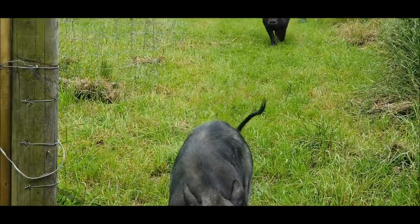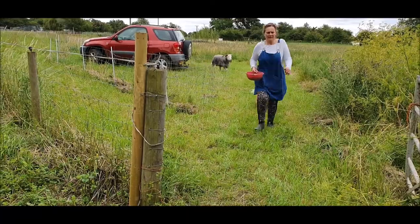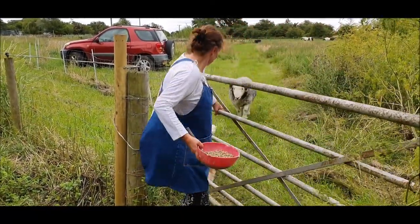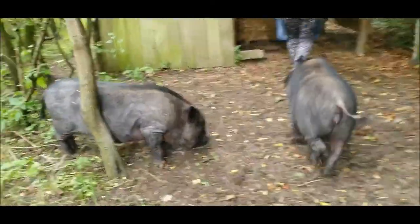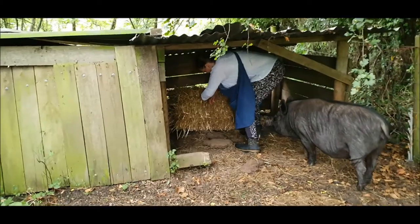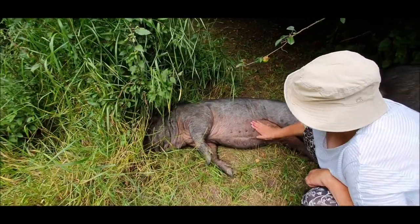We decided to move the pigs into their new paddock. Quick, Jane, he's coming. Phew, that was close. The lawnmower gets its first job pulling the trailer. Mo has a scratch while Ruby supervises the bed making. And then little Mo has a tummy tickled.